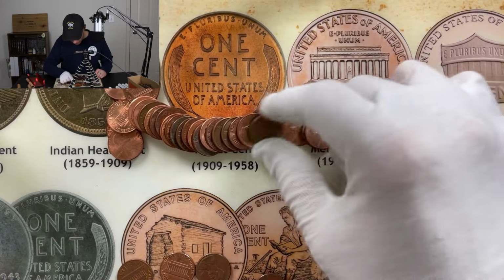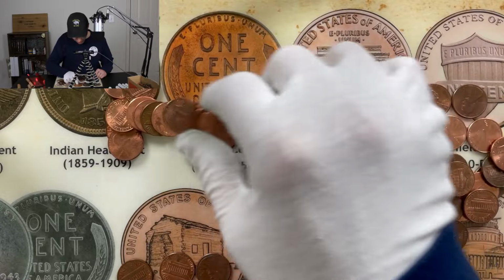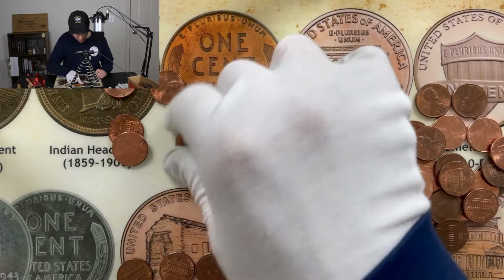So far, just a few copper coins mixed in with a whole bunch of zinc is what I'm seeing here. And getting down to the end of it now, we got an older one there, but it's just a 73. Wow, look at that though. I think that's definitely a nice one to end on.